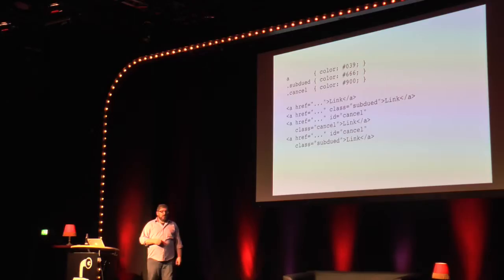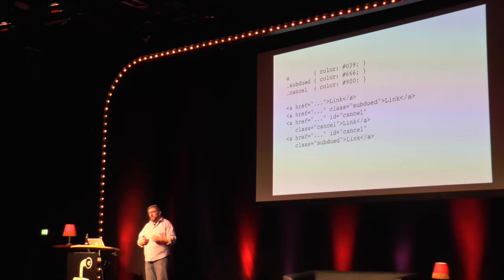From a CSS perspective, all I care is that I've got different categories of things that I want to style. So in this case, I have a subdued style and I have a cancel style. Why am I trying to compete on this particular element? Why don't I separate those things out so I only apply one for this particular case, which is what I've done here. So I've now got this subdued class.